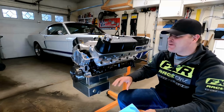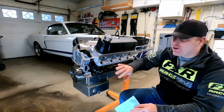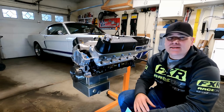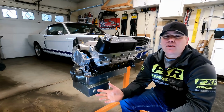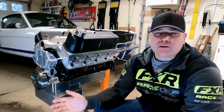So here it is. Here's my 347 stroker that I have been kind of hiding from you guys, except obviously the last couple of videos it's been obvious, and you've probably been able to pick up some hints as I was modifying things in the car. I know a lot of you guys have asked questions about where I'm going with it. Why did I change that? Why would I do that if I was just going to keep a stock motor, that kind of stuff.